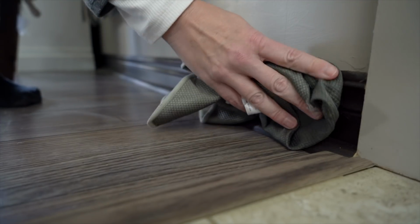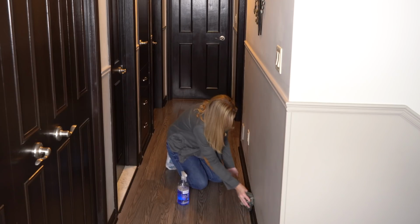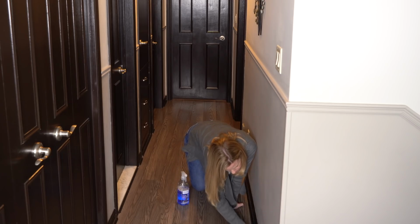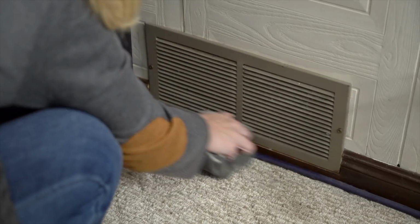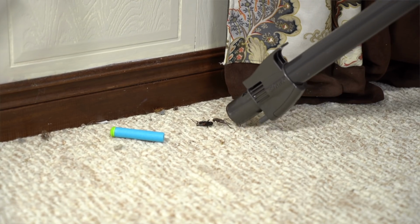They were very, very dirty. And every time we're walking by dusty baseboards, we're kicking up dust into the air. So a quick wipe is all you need to get rid of the dust. I also took a second to wipe all the cold air returns, which were slightly horrifying. Why are these so dirty? I don't know, but I'm feeling so much better about my air quality. My home is healthier with a good deep clean.